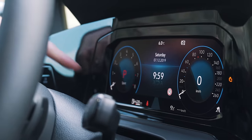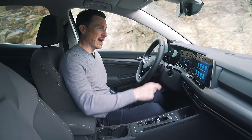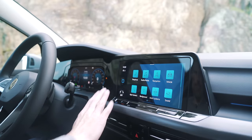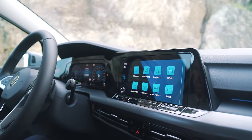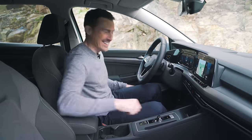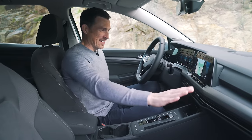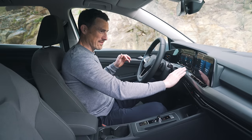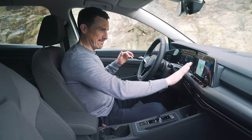Look at these two screens. I mean, this is what it's all about. In the UK, you get two large screens as standard. And whoa, see that? Wasn't expecting that. It's got gesture control. That's erratic. I like the way it makes a kind of like a kung fu movie style noise when you do it, when you finally do it.